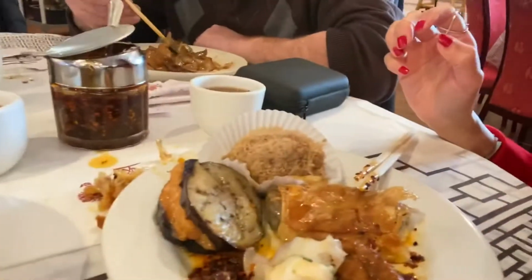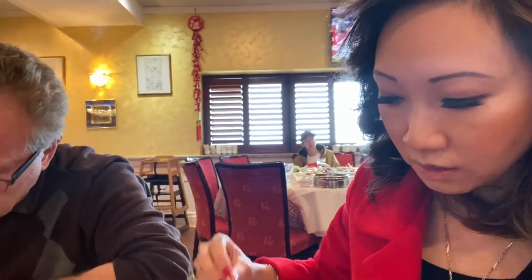Another thing is, right here, see the plate right here? Chinese people eat out of bowls. So the plate thing is really not Chinese people. But I think in America, people would use forks, and so they would maneuver better maybe with the plate.